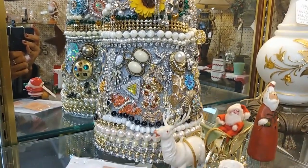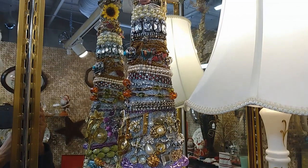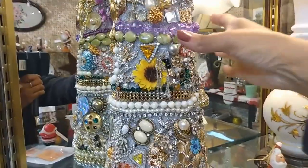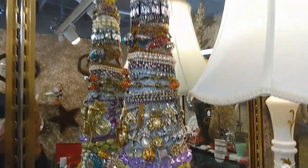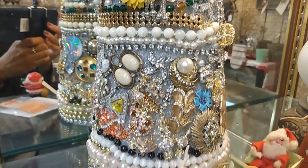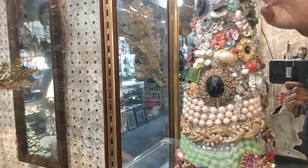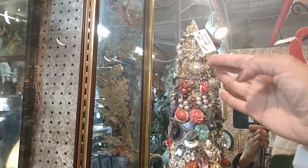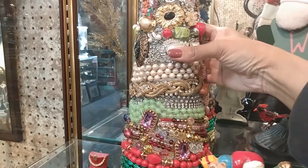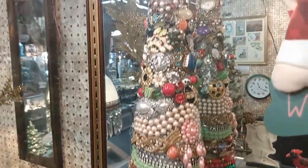All right, I just saw this jewelry tree. And I think I mentioned in one of my jewelry jar videos that I wanted to make one of these. So this is very, very cool to see. The price up there is $85. And then they have this one here. Very pretty. And this one is $55. So these take a long time to make. And, you know, you need a lot of jewelry. Very cool.